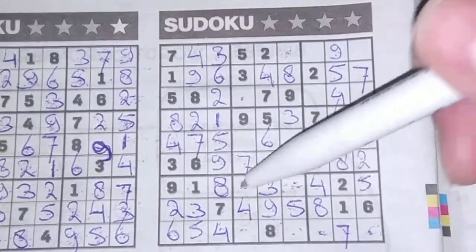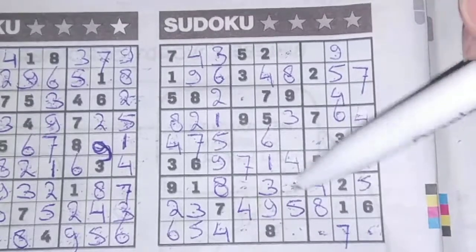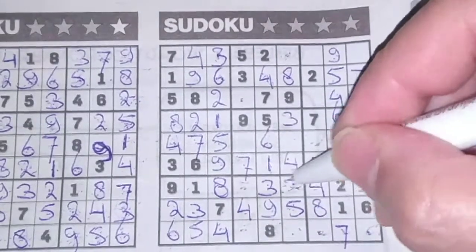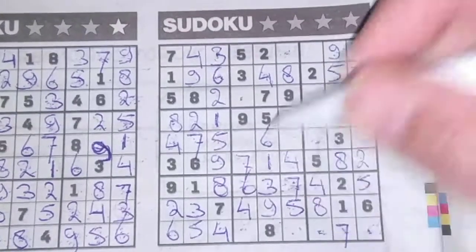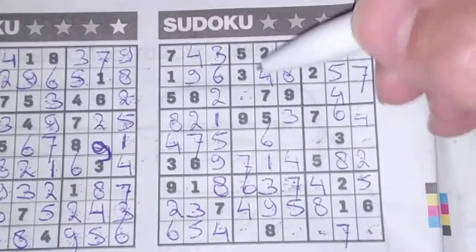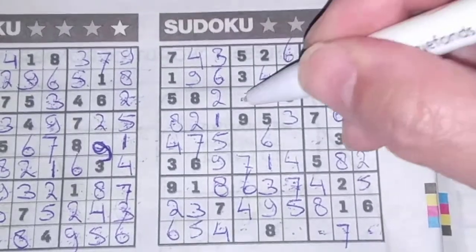These two numbers, the 7 and the 6, are missing. We have a 7 here, no 7 there. 7 should be here. The 6 goes there. 1 and 6 are missing in this big square. We have a 6 here, no 6 there. 6 should be here, and the 1 goes there.